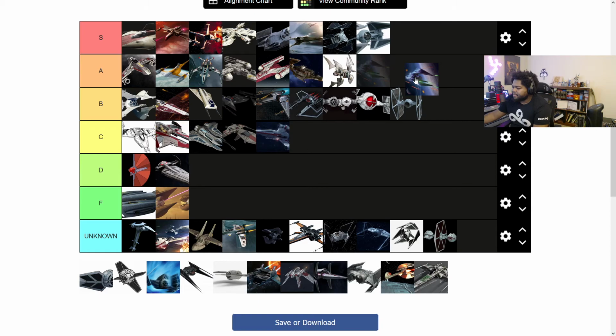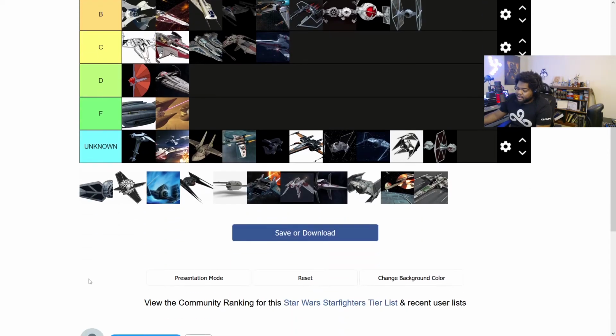The TIE Phantom. I don't know enough about it to know its true armament, but I know it can go invisible. Actually, that might make it an A tier unit. Actually, this might be an S tier unit. It can cloak and it has a hyperdrive. That's literally kind of broken.